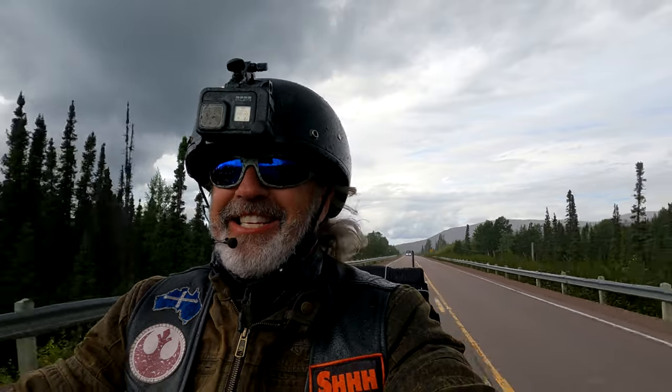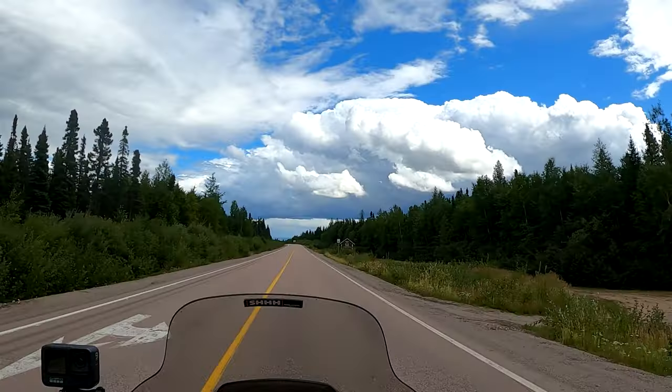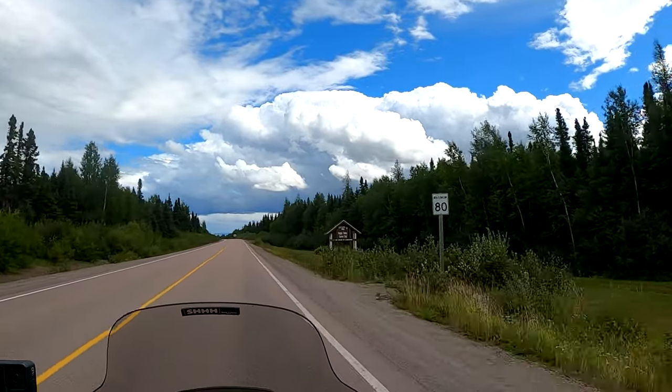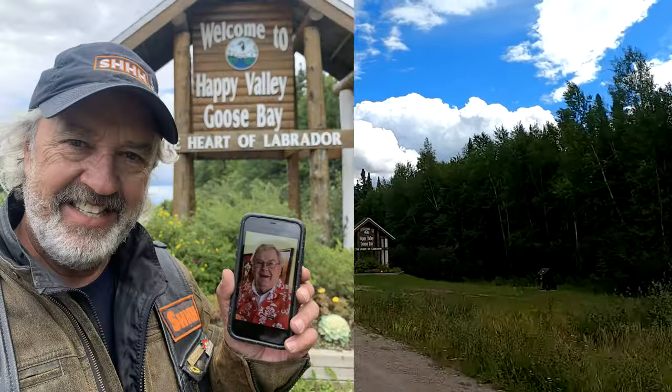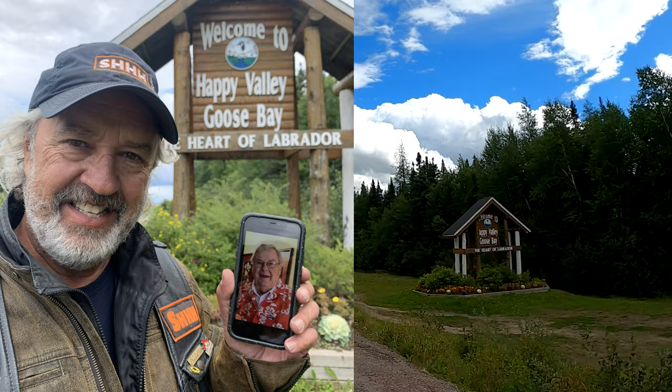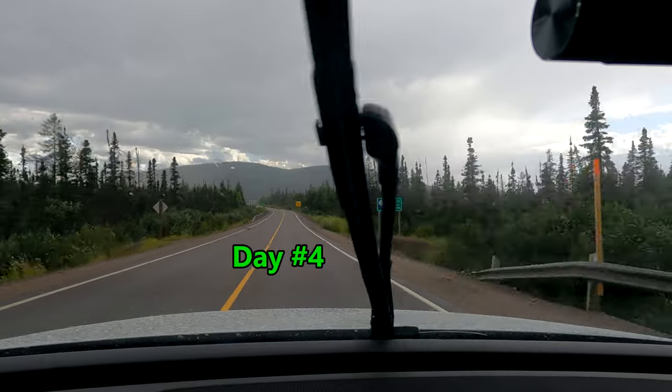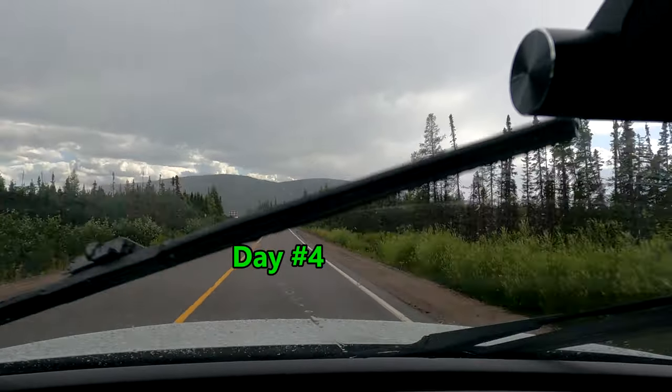It's not a road trip if you don't hit rain. But for today, we're gonna make it to Happy Valley, Goose Bay. There, Happy Valley, Goose Bay. We've been there, we've done it. Time to get east, or go east again.